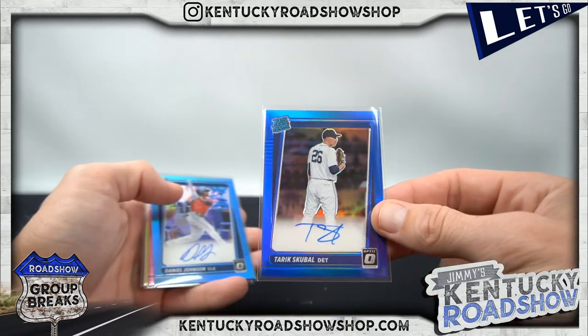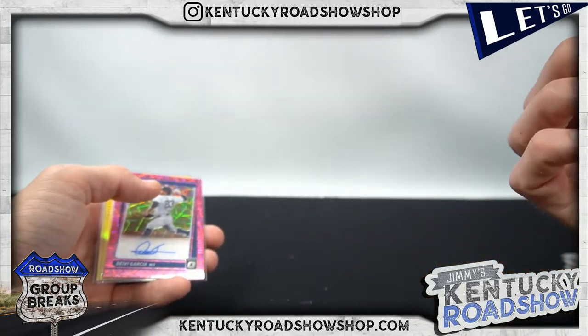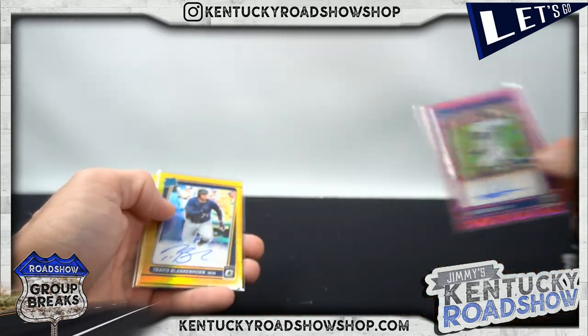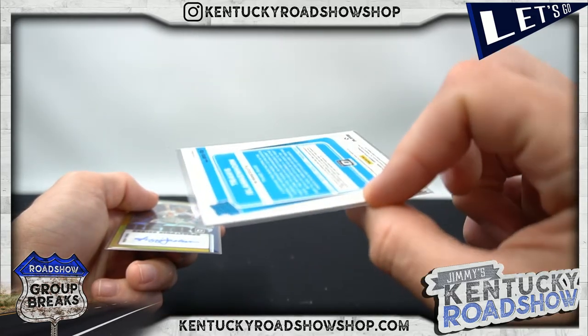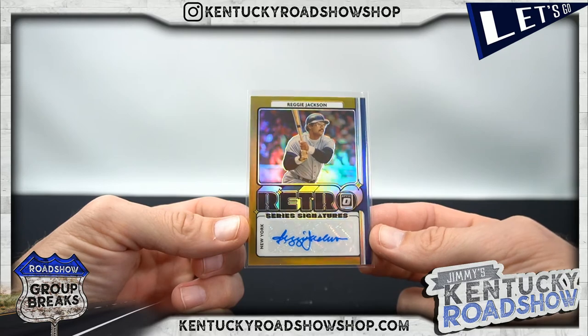Blue Tarek Skubal to 75. Daniel Johnson to 35. Davy Garcia Pink Velocity to 75. Gold Travis Blankenhorn to 10. 3 out of 10. Also to 10, Retro Series Signatures. Mr. October, Reggie Jackson.